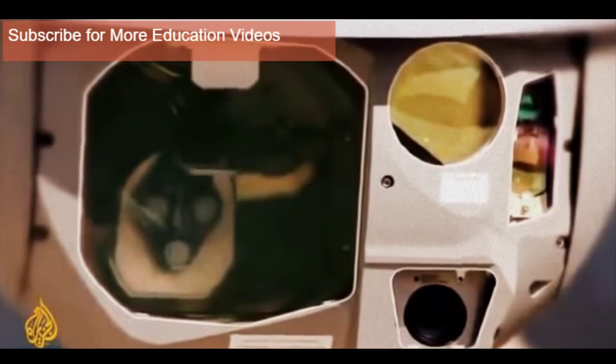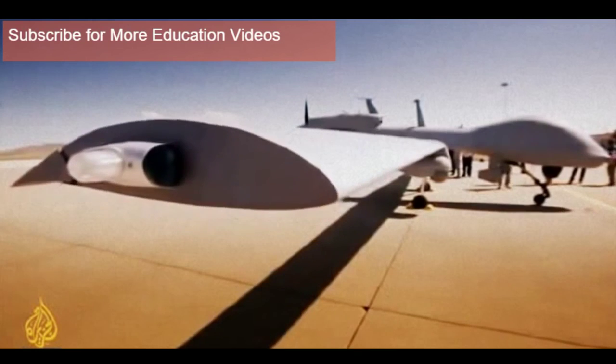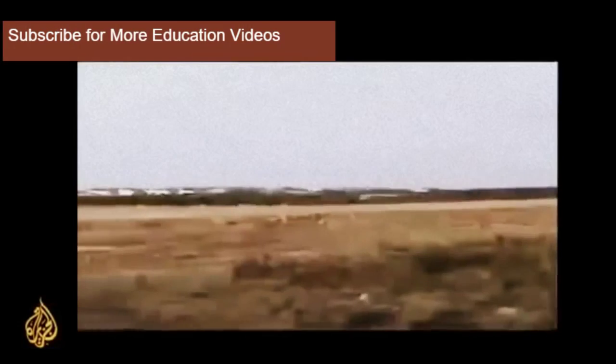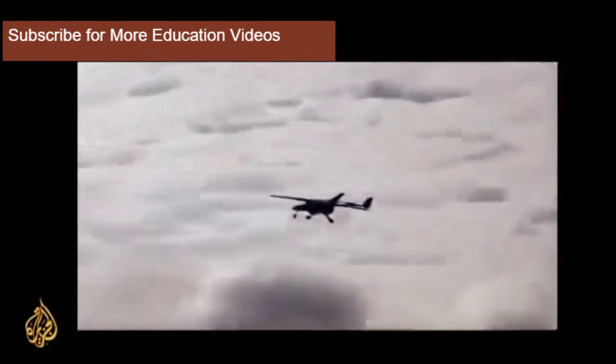The program has been ramped up under the Obama administration. In places where there would be very serious geopolitical ramifications and the ramifications of American lives being placed on the ground in those dangerous situations, the drone appears like a silver bullet. Pakistan has borne the brunt of the silver bullet.